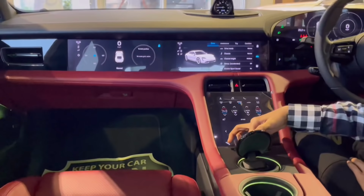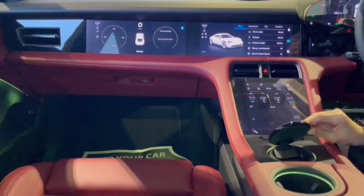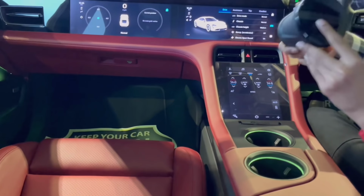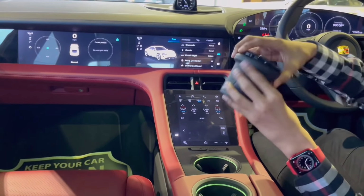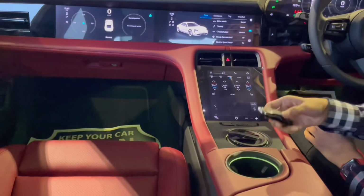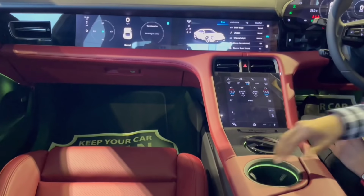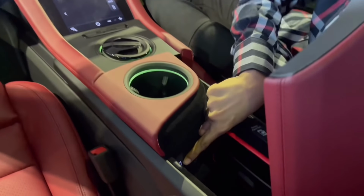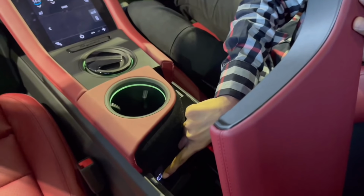Like I showed you, this is the ashtray. If we get the ashtray up, you can see the cup holder with ambient lighting, and it says Porsche here. Attention to detail, Porsche, good. And then another storage here with that ambient lighting. If we open this, you have a little storage here with your two USB sockets for charging.